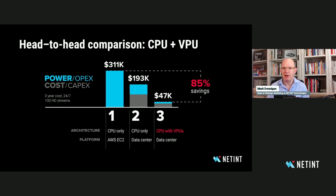Now, there's really three scenarios here, but there's sort of a scenario 1A and a scenario 1B, and then a scenario 2. And what you're looking at here is 100 HD streams run 24/7, and what that cost would be over a 3-year period of time if you were to, in scenario 1A, go to AWS and use a Graviton instance. Now, we wanted to weight this as much in the CPU's favor as possible. So this is H.264. We didn't even calculate this with HEVC.